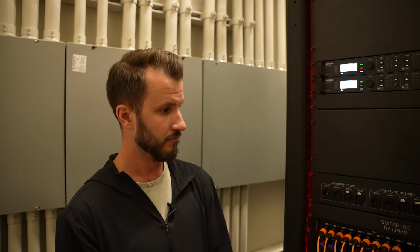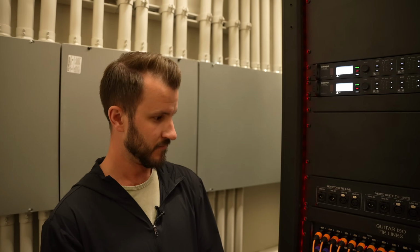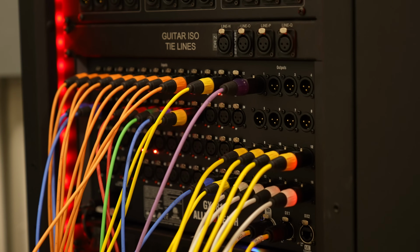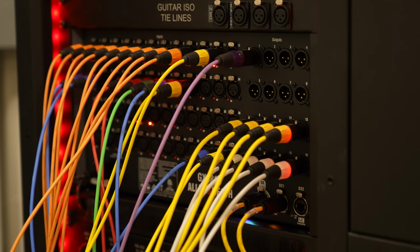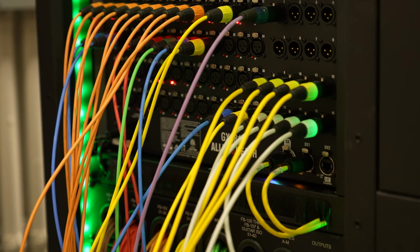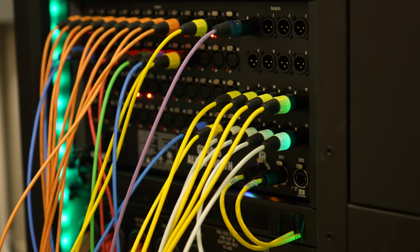So, because you've got 48 ins and then 16 outs there. Yep. But then you also have the full-on Dante network running as well, so that adds a whole other ton of I/O to your console. Yep. And we'll talk about the Avantis more and all the cool things you like about that.